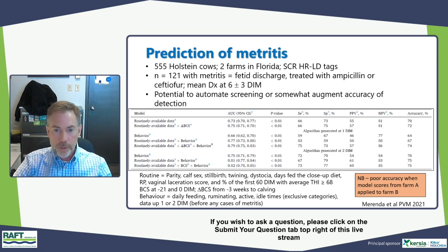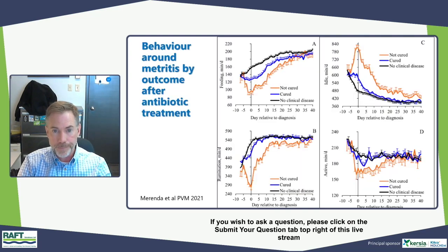The other thing they showed, again, it's 2 farms, but they did an exercise to analyze the data based on 1 farm and apply that same set of equations to the second farm. And in that case, the accuracies of prediction were meaningfully lower. So again, it's N of 2, but it would appear to suggest that perhaps these algorithms either need to be more fine-tuned or more robustly built, or perhaps they actually need to be done farm-specific if there's sufficient data to do so.